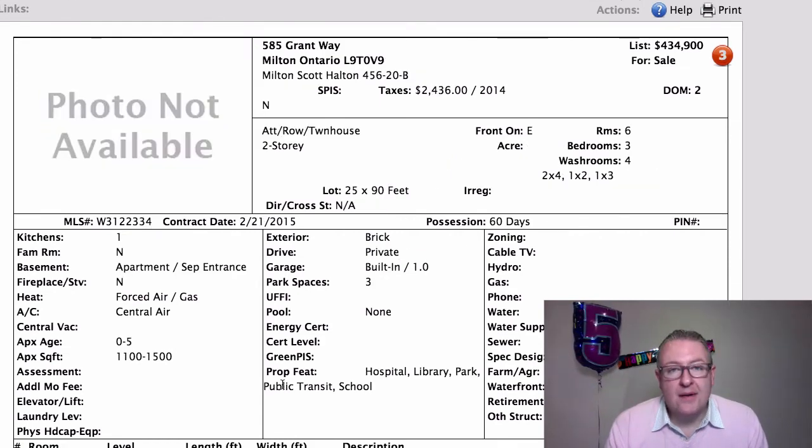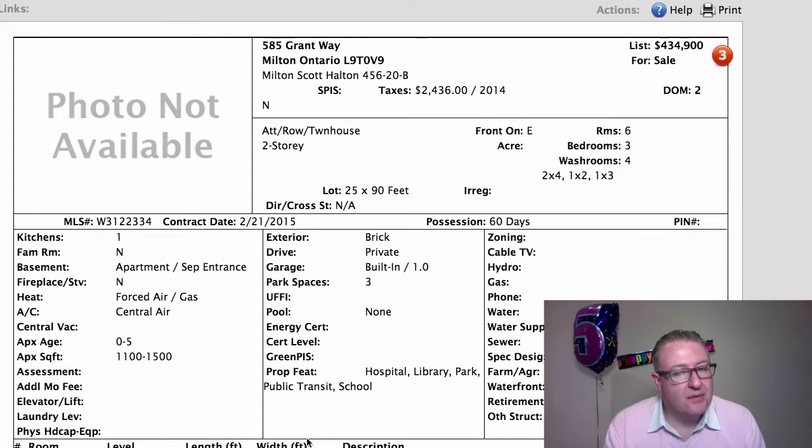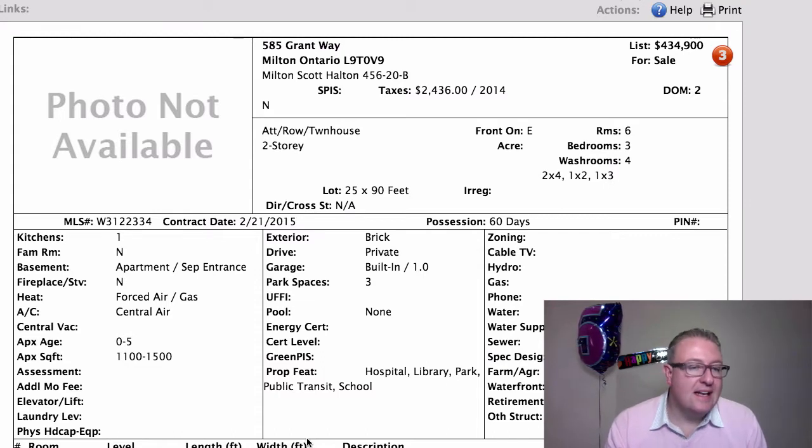585 Grant Way townhouse, $434.9, and it has apparently a basement apartment with a separate entrance. Now, how do you legally do a basement apartment in a townhouse? It's very difficult. You can't do a side entrance. So they did an entrance from the garage. The parking is probably just straight driveway. Moving ahead, you're going to have to comply with the building code, the fire code, and have enough parking. And usually that means side-by-side parking. I don't know if this would ever qualify as legal, but it's hard to tell without any photos.